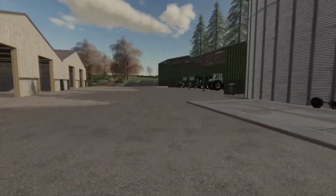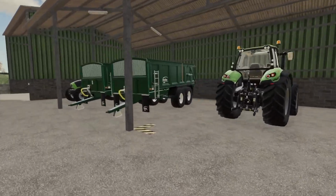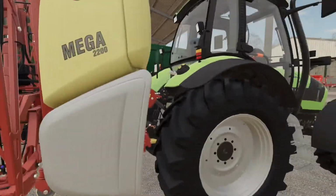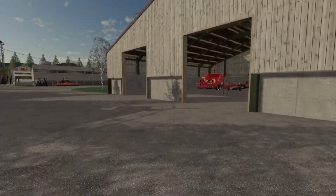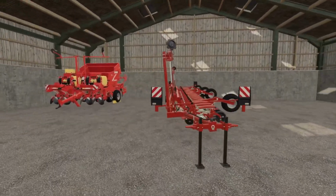We've got a slightly smaller TTV in the shed over here with the two Bailey trailers. And another 150 on our old sprayer. Our new sprayer has just arrived at the dealers. We're going up in size and up in technology. Then we've got our new carrot and onion drill in here. And also the potato planter.